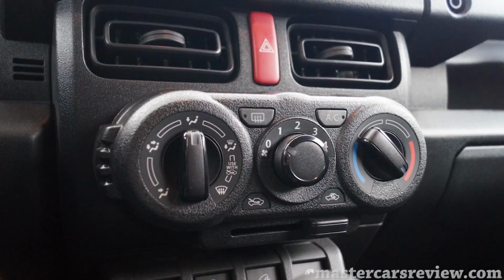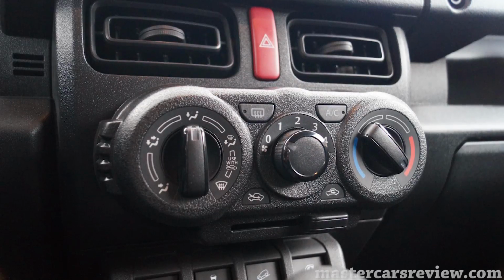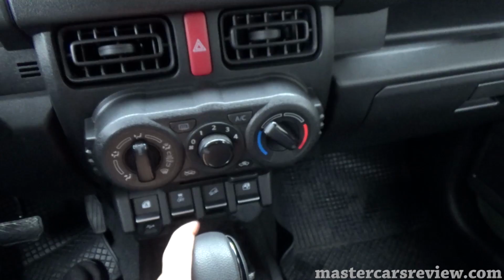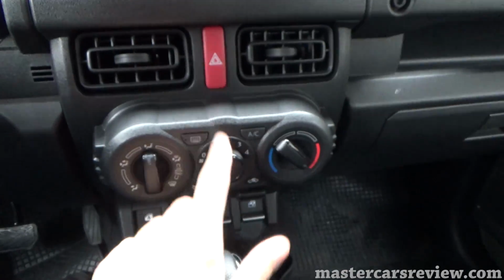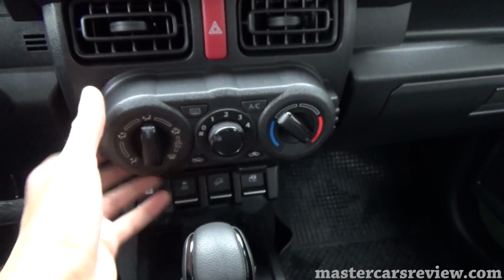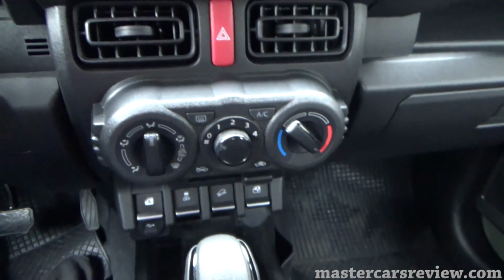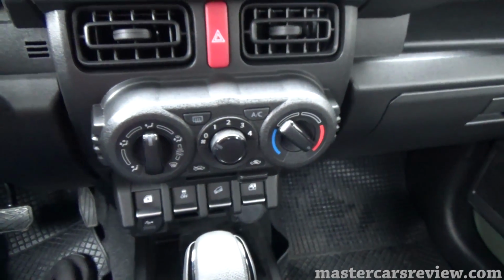Now, the design over here is a bit questionable for the climate control. I mean, the knobs are really good and it blows quite strongly, but I have second thoughts about this area right here being very protruding, and the way, I don't know, it's hard plastic, but then again, it's a rugged off-roader, and that's what you want in such a car.